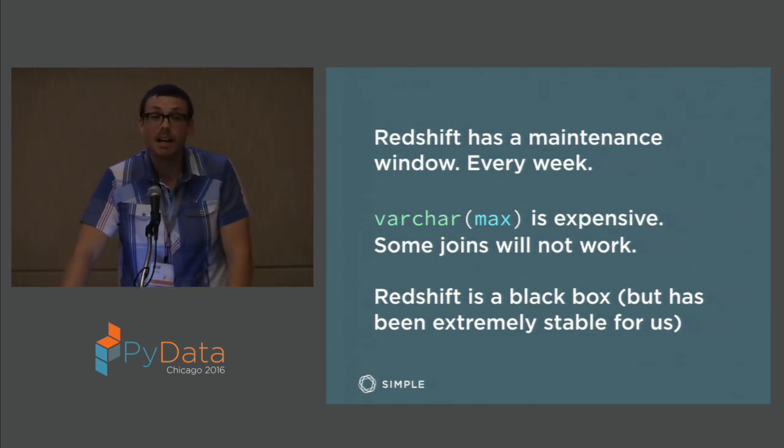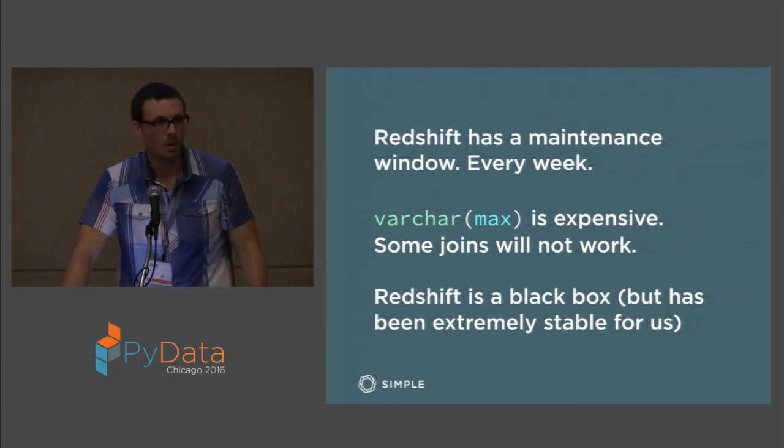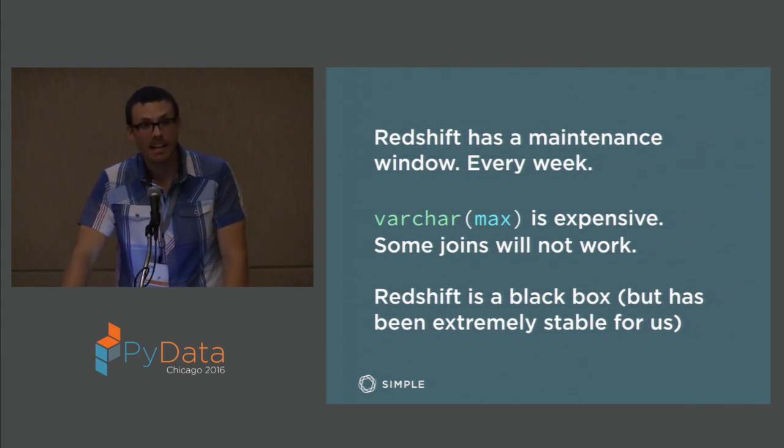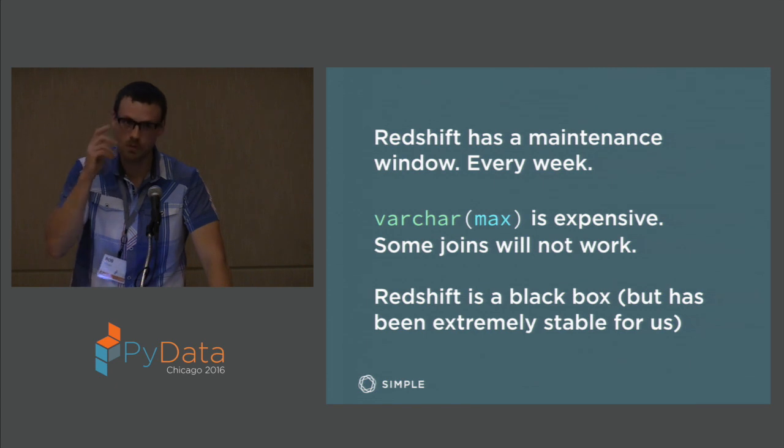Redshift has a maintenance window every week, probably like 2 a.m. Ours is 2 a.m. on Monday. If you're building systems that require uptime, systems that expect Redshift to be up, systems that have health checks and might page an engineer in the middle of the night if Redshift goes down, I highly recommend building those systems to be resilient to this maintenance window. We still haven't. We got paged for this last week. Every once in a while we still get paged for a maintenance window because there's some system that doesn't account for it properly.